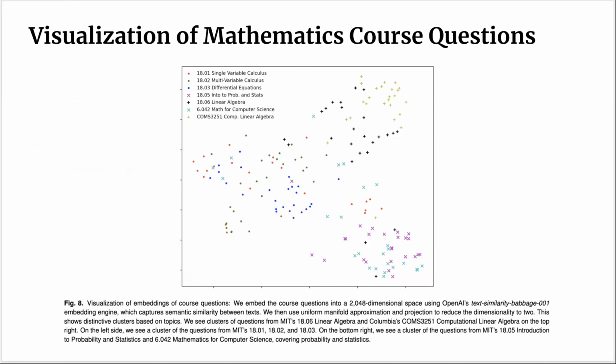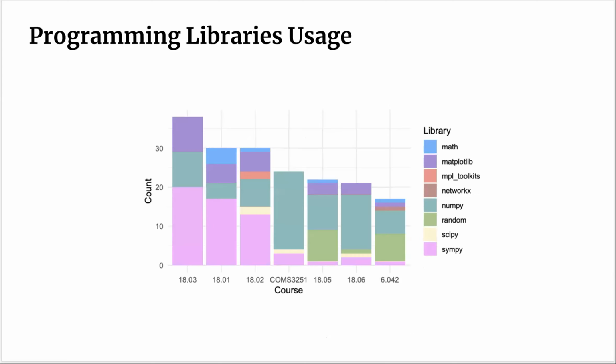What's interesting is if we take the questions in the math courses and embed them first to a 2048 dimensional space, and then, for example, to a 2D space where we can visualize things, we see the questions being clustered based on the courses. So you can see the linear algebra courses there on the top right. You can see the calculus courses, differential equations on the left. And you can see the probability courses in math or computer science, which is also heavy in probability and statistics, on the bottom right. Here's a breakdown of the packages that were used. We automatically only said using SymPy, and that prompt produced other imports automatically. You can see the breakdown by courses.